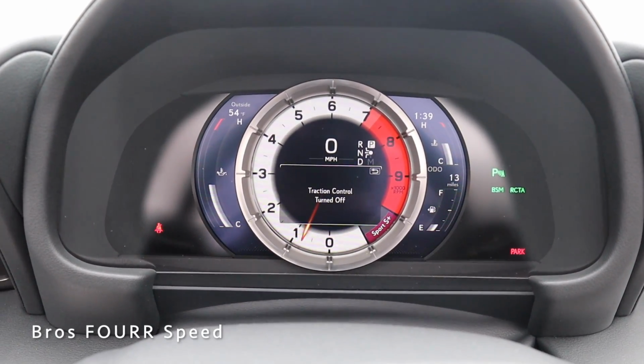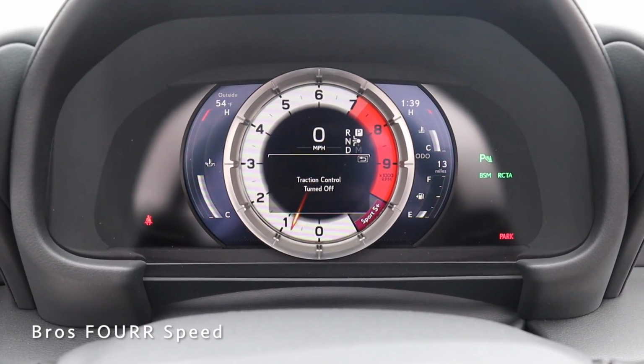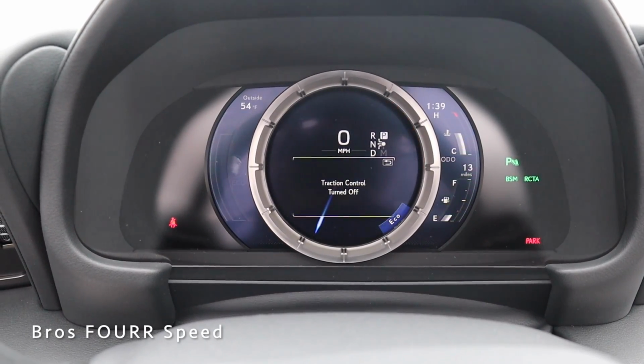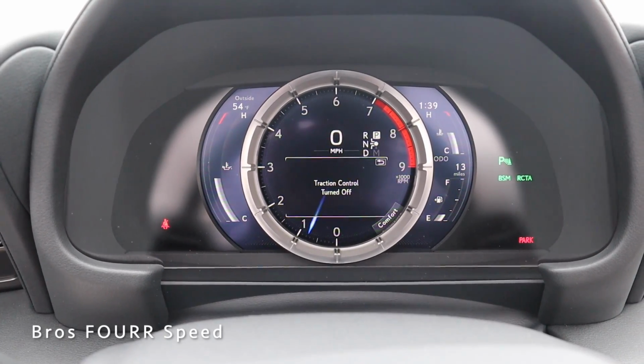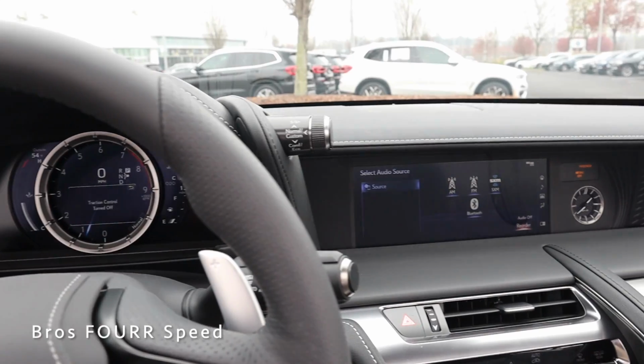If I twist it again, we'll go into Sport S Plus, and you'll see the tach drastically change, along with traction control automatically being shut off. We can go down into Comfort and Eco mode as well, and then if you just push on the end, that will go back into normal mode. So a lot of different settings to go through.